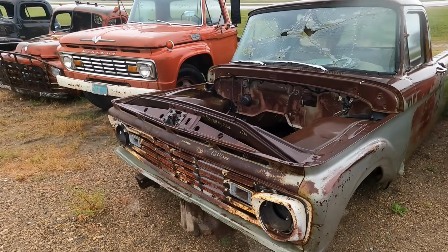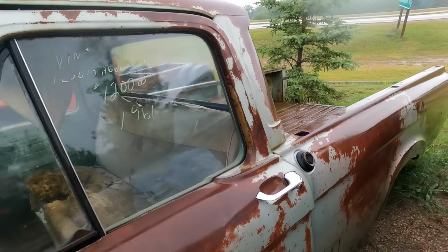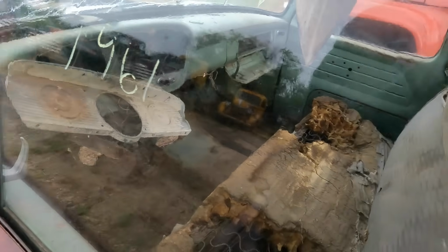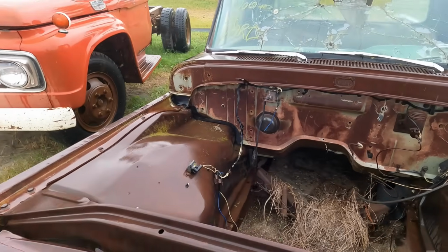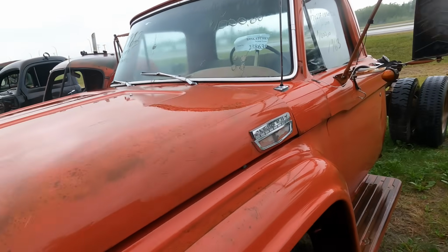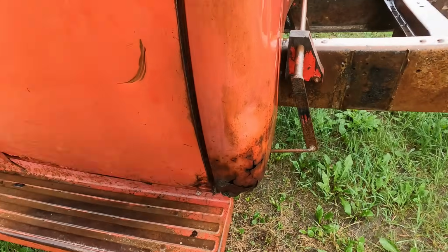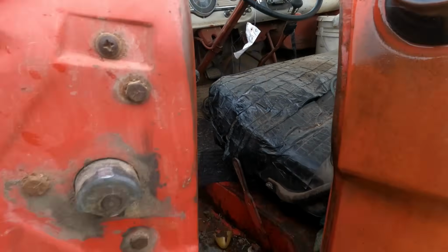So this is $1,200. It's a 61 unibody. I forgot Ford made these little unibody trucks. So the cab and the box are one and the same. Interior's pretty much gutted. Somebody parted it out. The body's there. If you wanted it bad enough, what's this? A 62. $1,000. Oh, it's a 63. Again, you know, well, this cab may not be so great. Sure is complete.